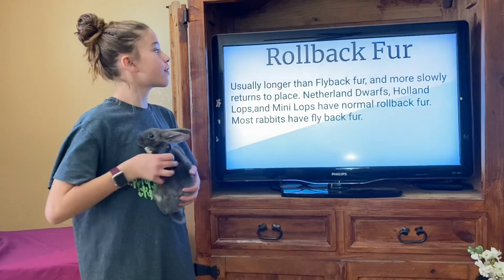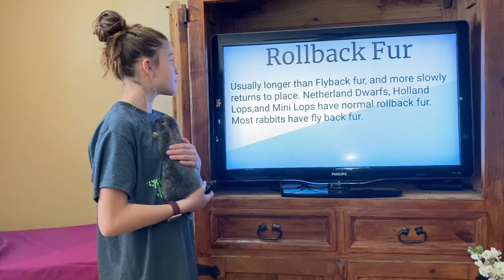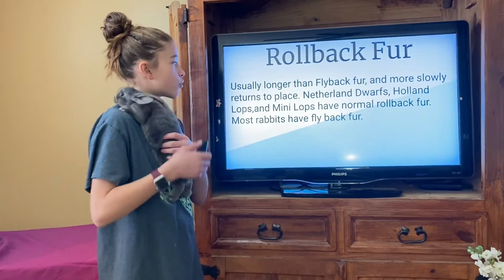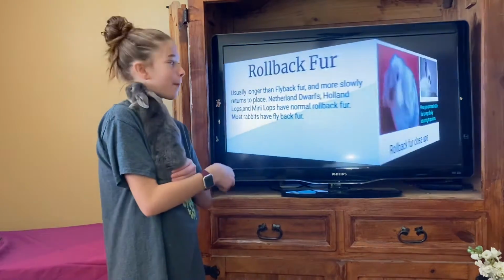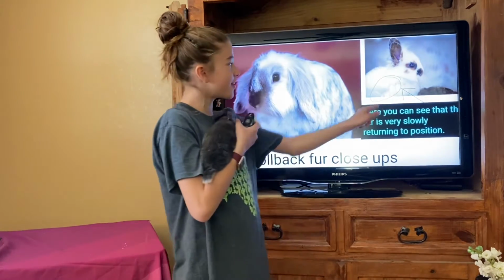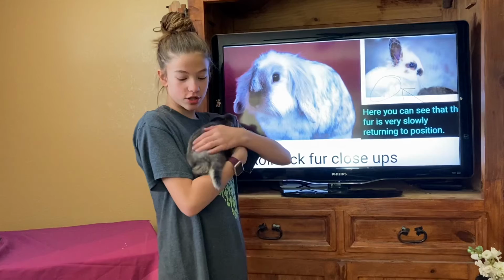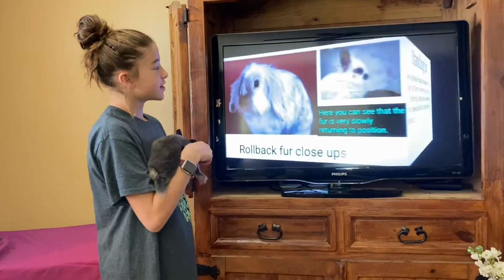Rollback fur. Usually longer than flyback fur and more slowly returns to place. Netherland dwarfs, Holland lops, and mini lops have normal rollback fur. Most rabbits have flyback fur. Here you can see that the fur is very slowly returning to position, just like hers would. And here you see it nice and flat.